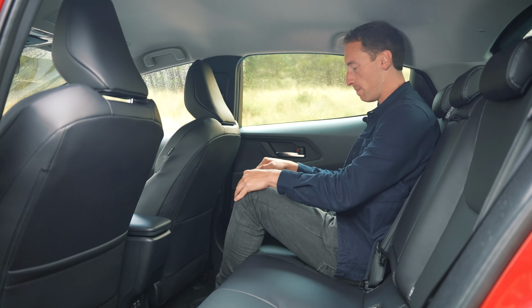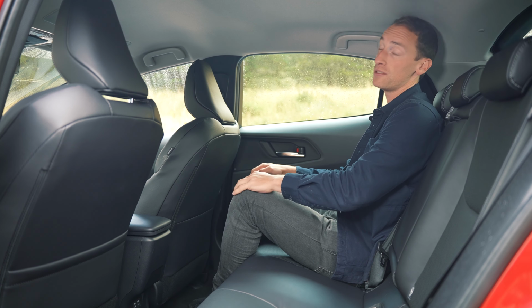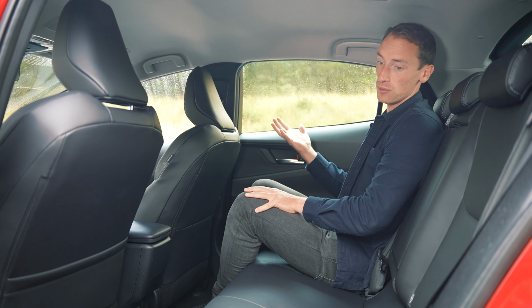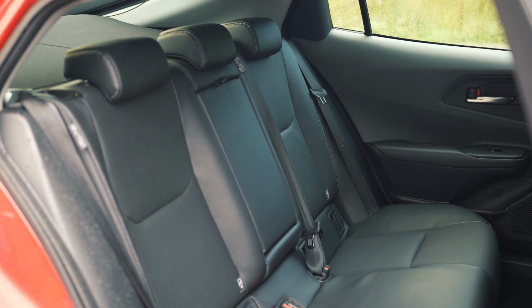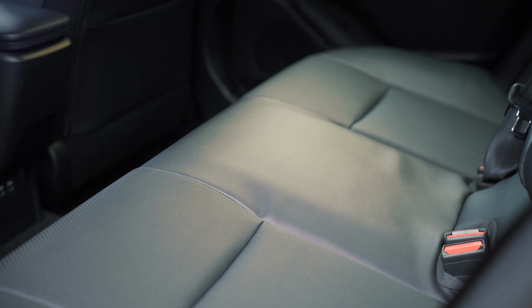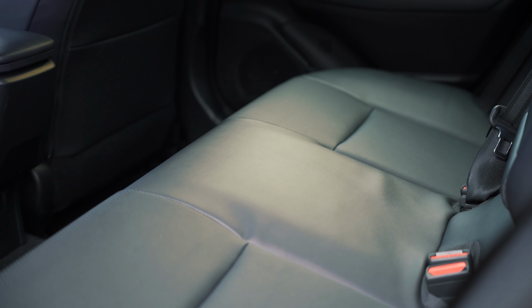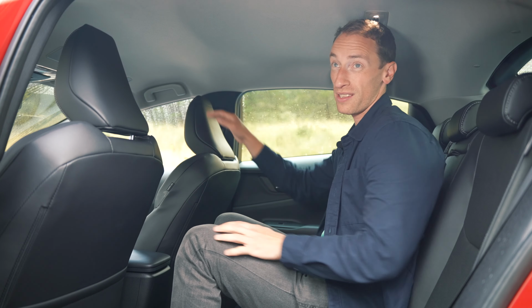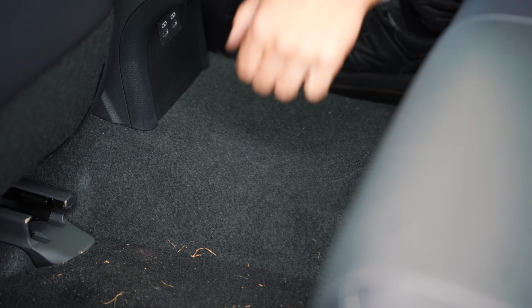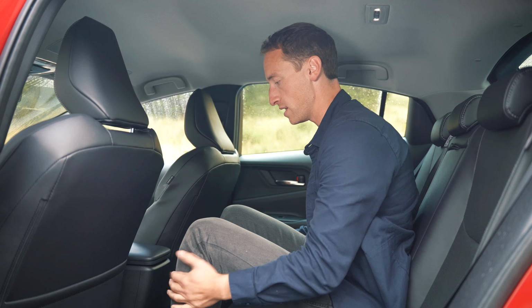However, the problem is with headroom, because as you can see, I'm not 6 foot and I can't sit up straight without my head getting buried in the roof lining here, which isn't great, to be honest. You should though be able to sit 3 adults side by side, because in this middle seat you can see it's a wide seat base, and yes, it is raised up compared to the other 2, so your head is even more buried in the roof lining, but at least this lump in the floor is quite low and it's easy to put your feet either side of it.